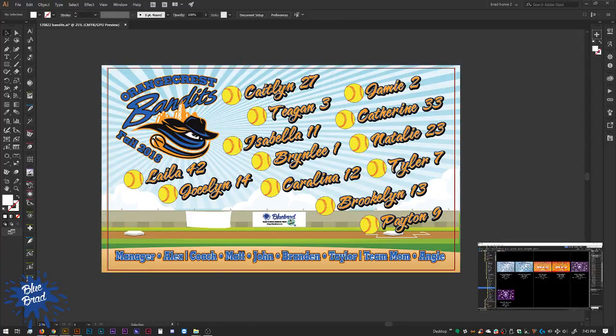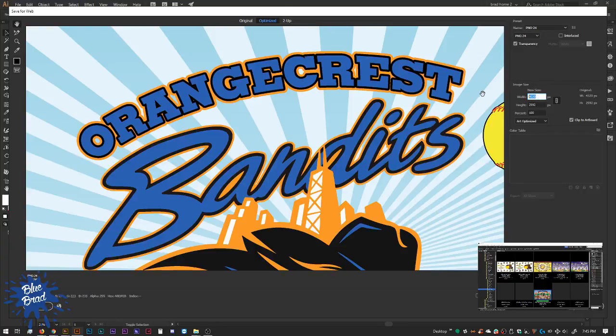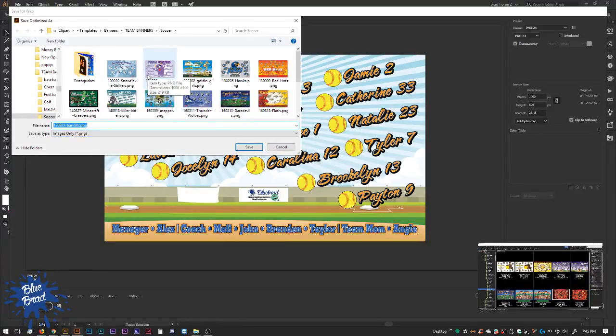This would be actually not soccer, but softball. This one could be used for baseball also. But this one is going to be marked as softball. I'm going to have to clone it for baseball, which is the sad thing, because people don't understand on the website that it's for softball and baseball. It's actually for anything. If you just like that design, I can change the field.